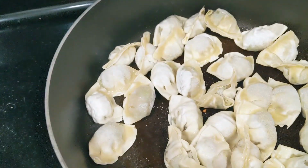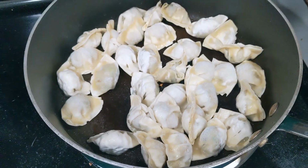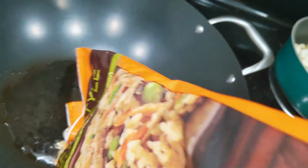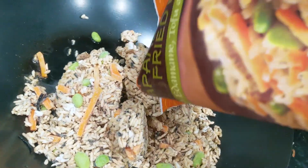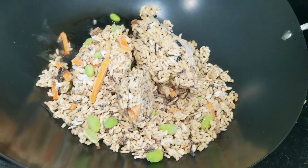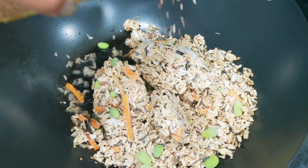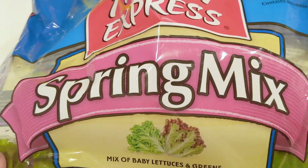Then it's time for dinner. I am making the Trader Joe's chicken cilantro wontons. These are super good, and I have paired it with my favorite fried rice, which is their Japanese style fried rice. I just saute both of these up with some sesame oil. I added some toasted sesame seeds to the rice in particular, and it just makes a nice light meal because I do divvy it up in threes, and I also pair it with a salad.